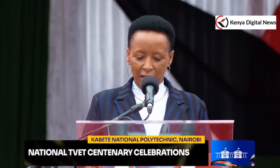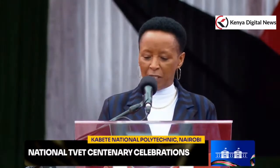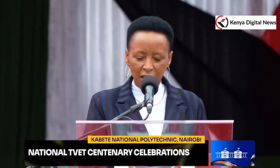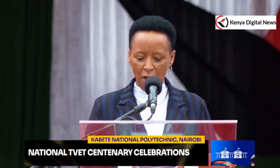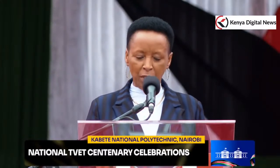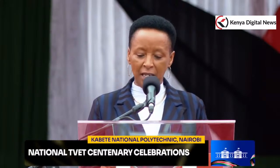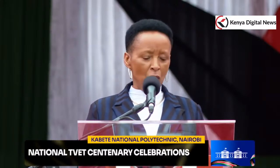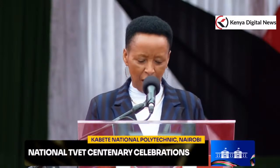Your Excellency, let us recall that Kabete National Polytechnic is the oldest TVET institution, having been established in 1924 as a native industrial training depot to support the maintenance of the Kenya-Uganda Railway. It is therefore not a surprise that Kabete National Polytechnic was picked to host the TVET at 100 celebrations.